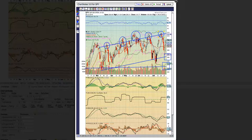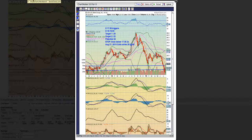So this is what I want traders to look at. What I want traders to see is the potential break here at that 212.50 level. If you close above 212.50 on 2 consecutive closes, I do expect a new high. So I want traders to look at this 212.50 level. That's the level you want to close above, on 2 consecutive closes.